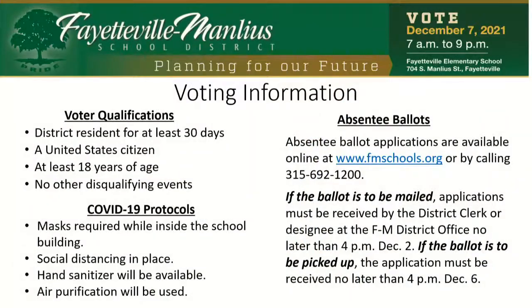Thank you, Mr. Furlong. So the vote will take place, as you can see, and voter qualifications are listed there. You have to be a district resident for at least the past 30 days, a United States citizen, at least 18 years of age, and have no other disqualifying events. We will adhere to COVID protocols during the vote, much like we did last year. The district clerk will be presiding at FAEL. The elementary school will be on remote instruction that day for safety and security while the vote is being held.